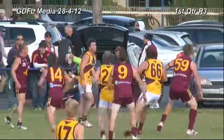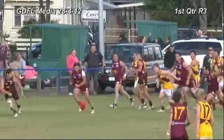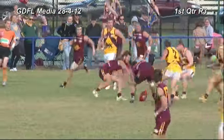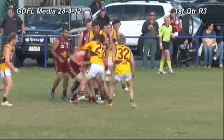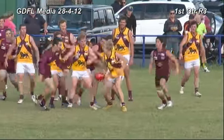They're getting to the contest first, don't they? Yeah, they are. And sides always tend to do that when they've got the wind. Let's hope they can do that when they're against the wind. And, you know, they tend to do it when they've got the wind. Their confidence up. They've got their tails up.